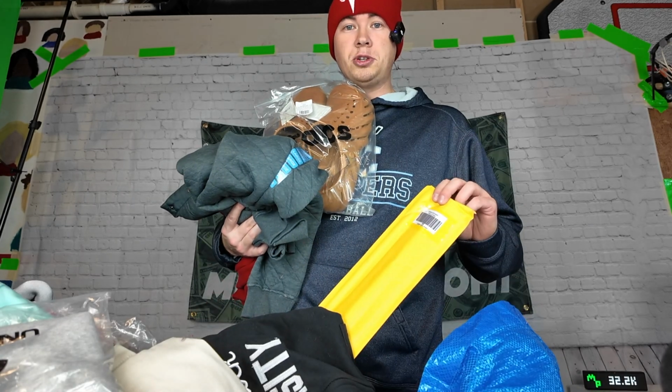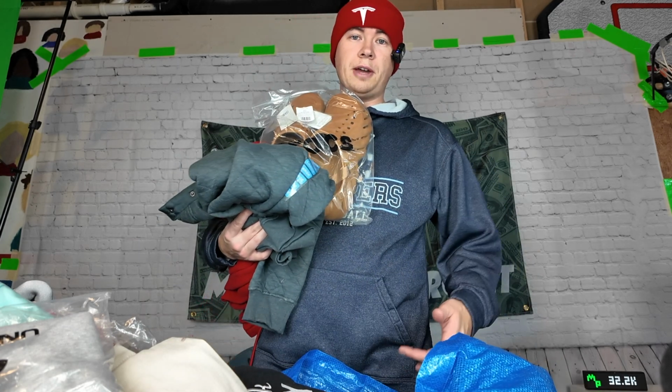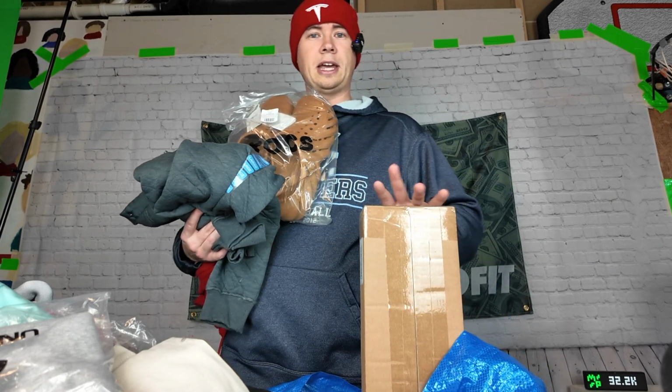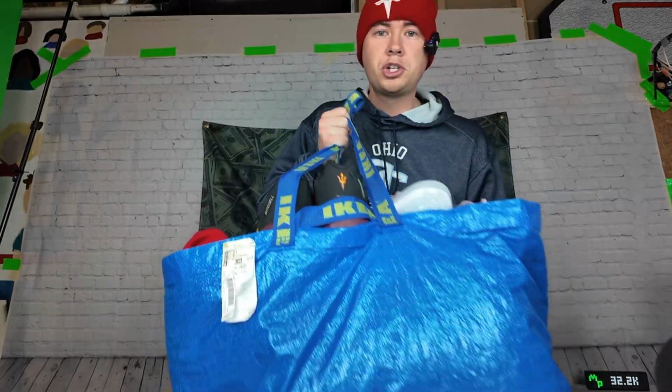Then we got a LeBron poster. You guys have seen me sell those before. That was like $1 from one of my suppliers. Sold that for 15. And then we got another one of those emergency window kits. Again, same supplier. Those are $10. Sell them for 35. Bag number 2 complete.